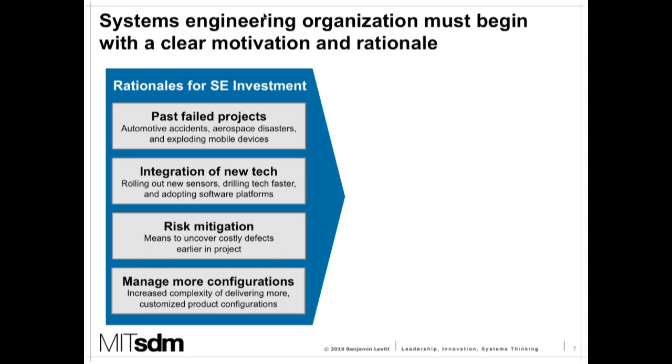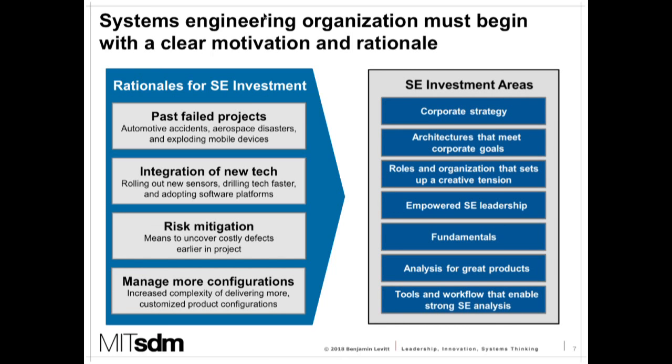There's some really good examples here, and BMW is one of them. BMW has been able to increase their variety, as well as increase their revenue and their delivery times, while keeping the same number of engineers by building architectures that are able to manage multiple configurations. We also see this in oil and gas cases, especially in upstream oil and gas. So these rationales led me to 7 investment areas that are listed here on the right. And we're going to unpack each one with benchmarks in the next slide.